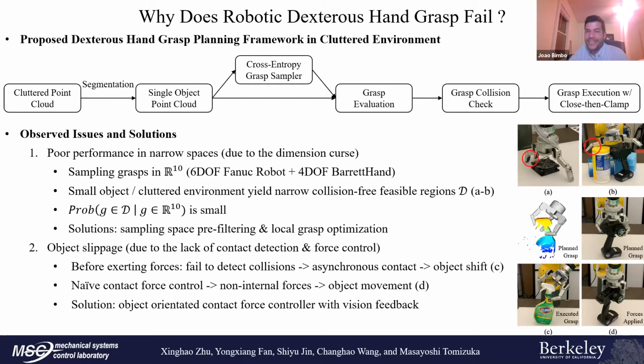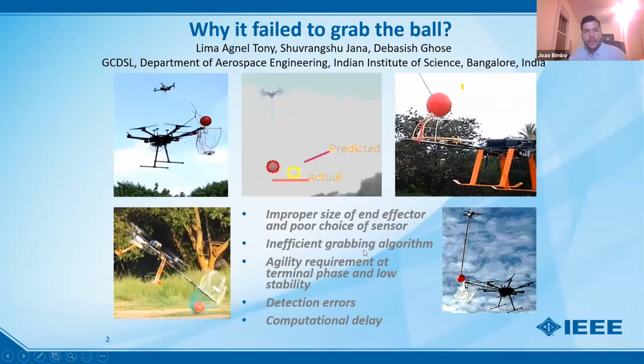Okay. Let's move on, just in the interest of time. The next speaker is Lima Agnel Tony from the Indian Institute of Science. And I think it brings us a subject that we don't think about very often, which is aerial grasping, right? Lima? Hello, can you hear me?